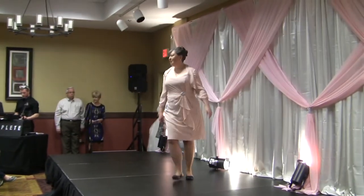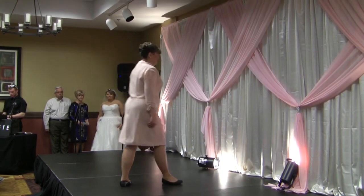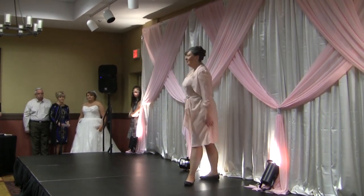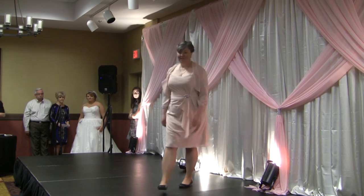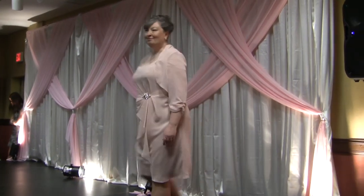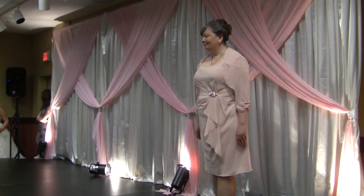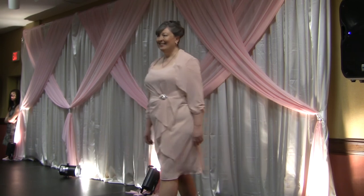Up next, we have dress number 45 worn by Arlene. This flowery and feminine A-line dress features a modified sweetheart neckline with wide straps, a gently gathered bodice, bold gem accents and delicate drape detail, and a matching three-quarter sleeve bolero jacket. Also available in A-line floor length, featured here in peach.